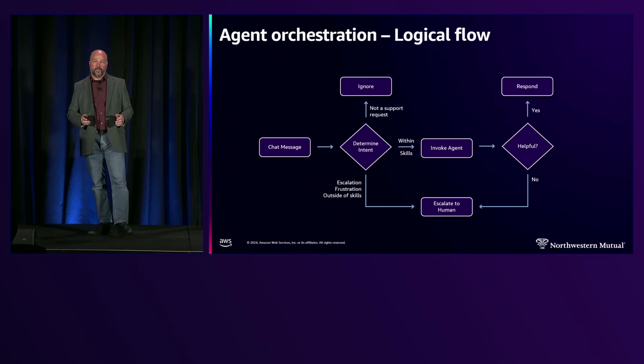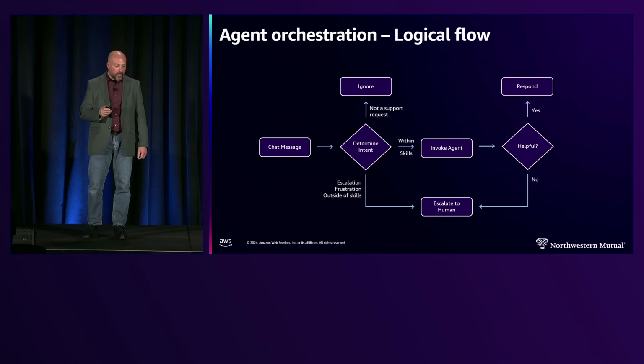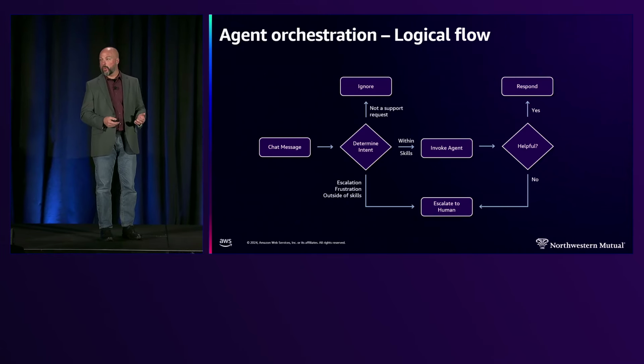GenAI applications can get very complex very quickly, as Mark explained, especially when you do multi-agent orchestration. Let's look at our flow. We have a chat message coming in. Then we have to determine the intent of what the user wants.